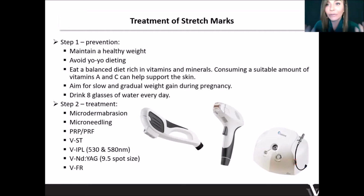It's not just getting money from them, obviously, right? Because we care about our clients. So if we can prevent any of this from happening, wonderful. Then they won't have to seek these treatments and they'll be so grateful to you. So prevention is: maintain a healthy weight, of course. Avoid yo-yo dieting. That's going to play into it.